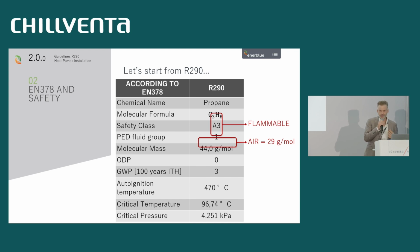What we have to know, what we are attracted by, is that it is a natural refrigerant, and the GWP is just 3. So it is a green refrigerant. We can use it, and we will be able to use it for a long time, also according to the European normatives.